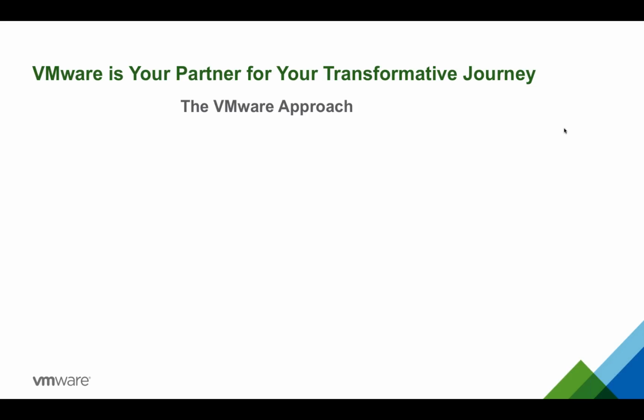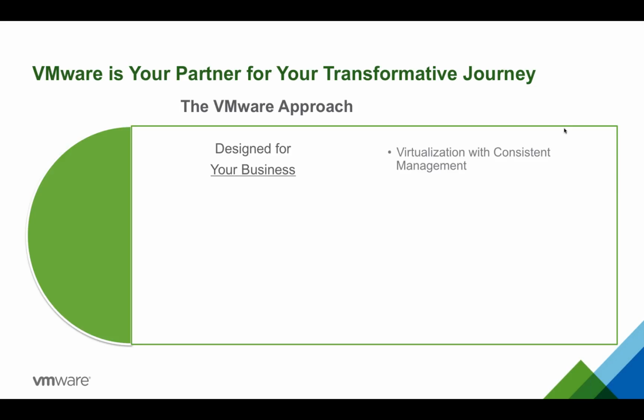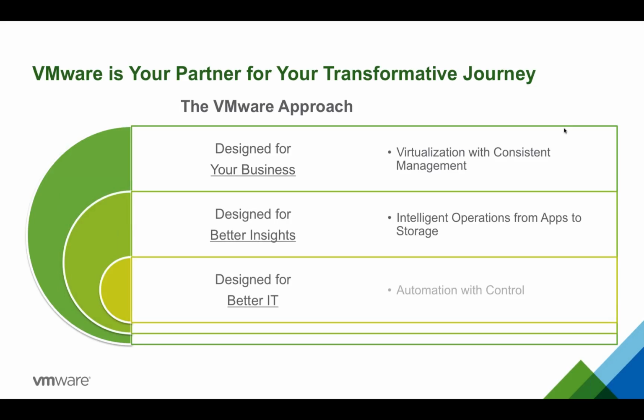Unsurprisingly, given I work for VMware, I'm going to suggest that we are your partner for this transformative journey, but let me tell you why. So our approach is designed for your business, and it's designed for better insights and designed ultimately to deliver better IT. We built the industry standard when it came to virtualization. It is still by far the market leader with vSphere. And it helps you to do a range of things.